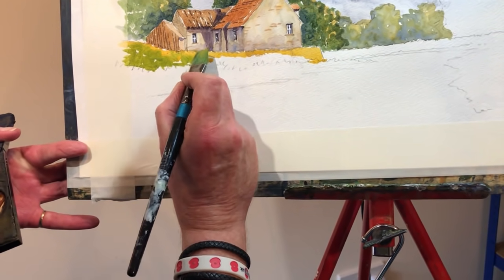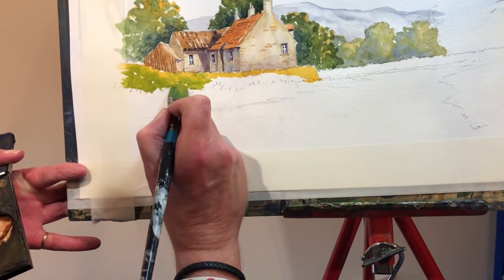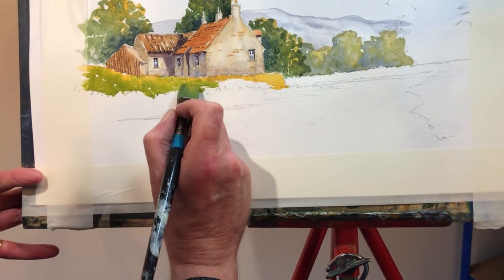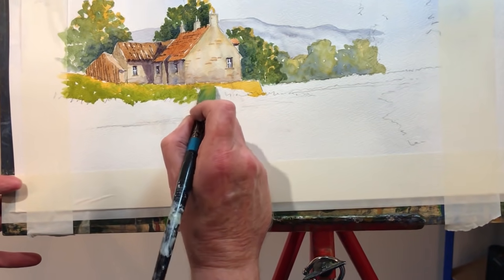When you're painting a hedge, you don't need to paint individual privet leaves. Big brush, give the impression of it. Leaving a bit of the light on the top, hence the yellow ochre. Like that.